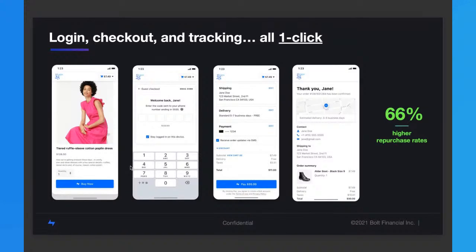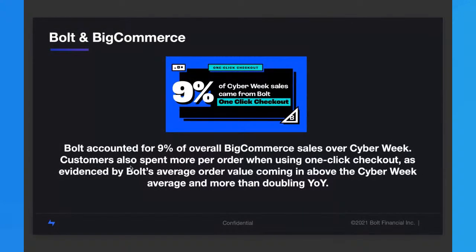As you can see here, you'll see where your order resides, how you paid for it, etc., and when you placed the order. So we're talking a little bit about Bolt and our partnership with BigCommerce.